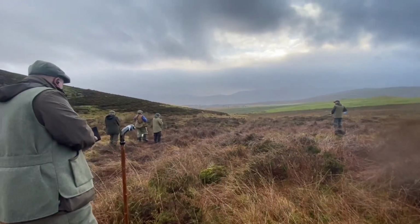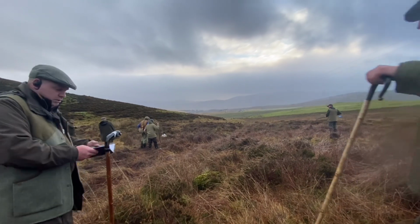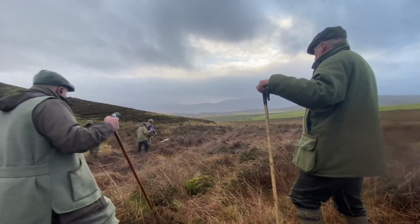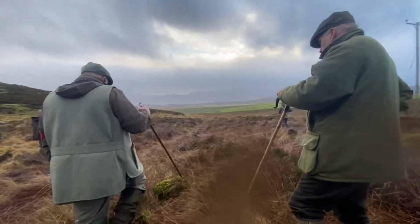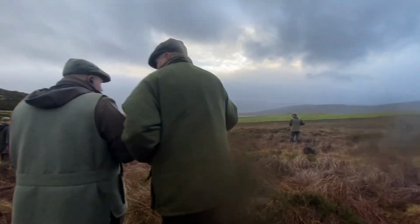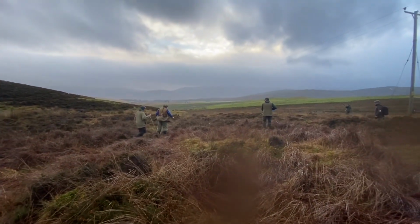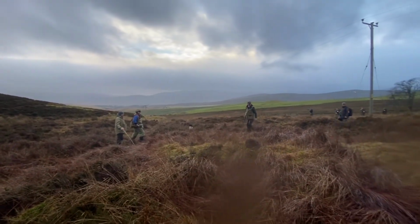Competition anyway. Well, here we are at the Championship 2023 at Invermark. This is myself, David Templar, running Sedgewood Poppy of Countryways. As you can see, we start off in heather, and straight away she flushes a rabbit.